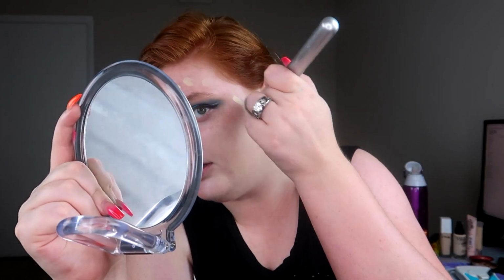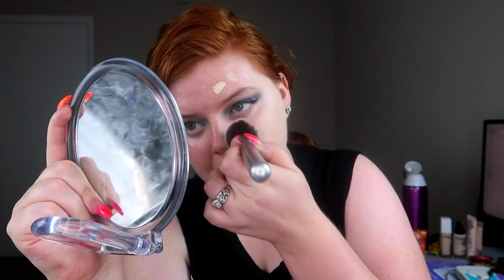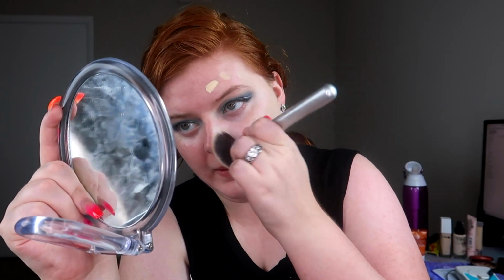Definitely a matte formula. So far it looks like I'm getting, I wouldn't say full coverage, probably high medium, I guess. See how it does on my forehead, which is my problem area of my face.